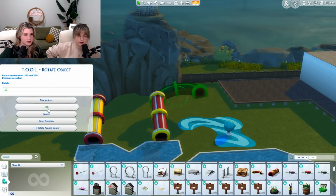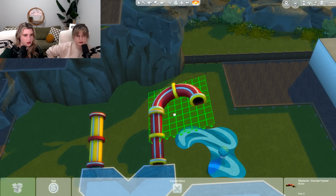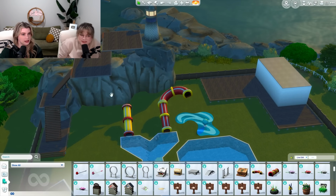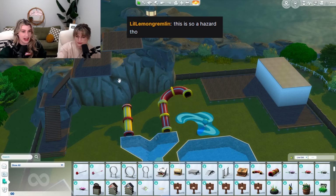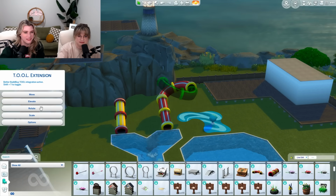I'm thinking this is gonna be the one with a lot of loops. Because this is gonna be the one that goes up tall. Oh, okay, so you're gonna have one on this platform, one all the way. Oh, that's fun! Yeah, this is the I'm not too scared, but a little scared one. And then this one's gonna be the real thrill seekers. Is this a hazard? Absolutely. We make no promises of your safety here at Wilbur Water Park.